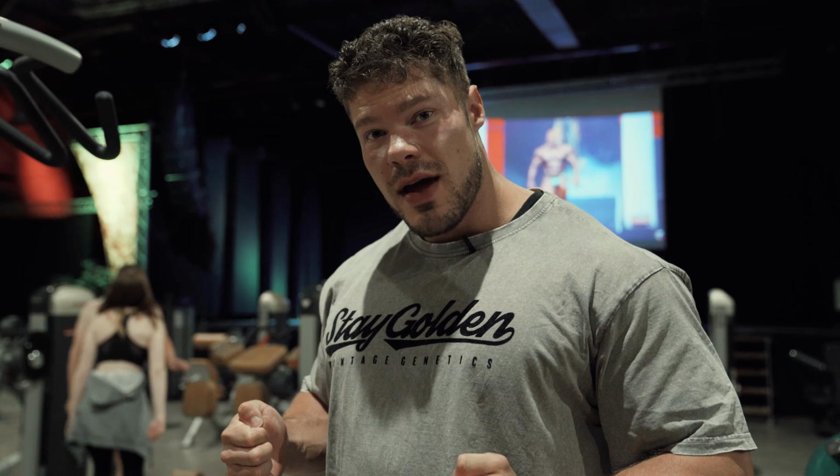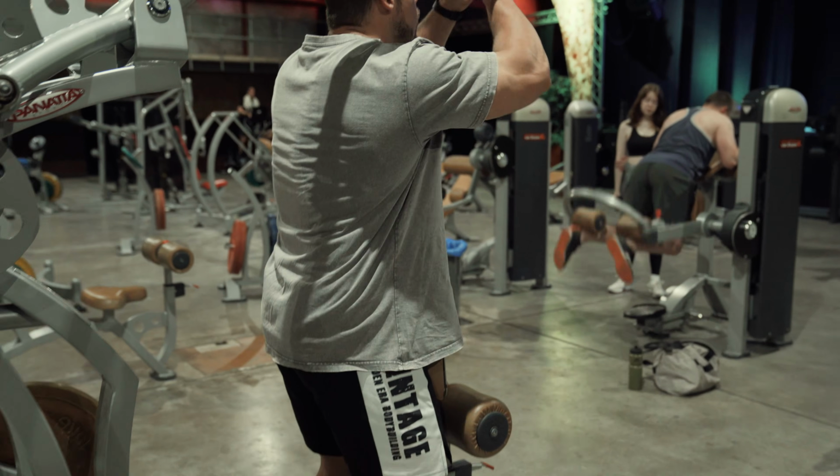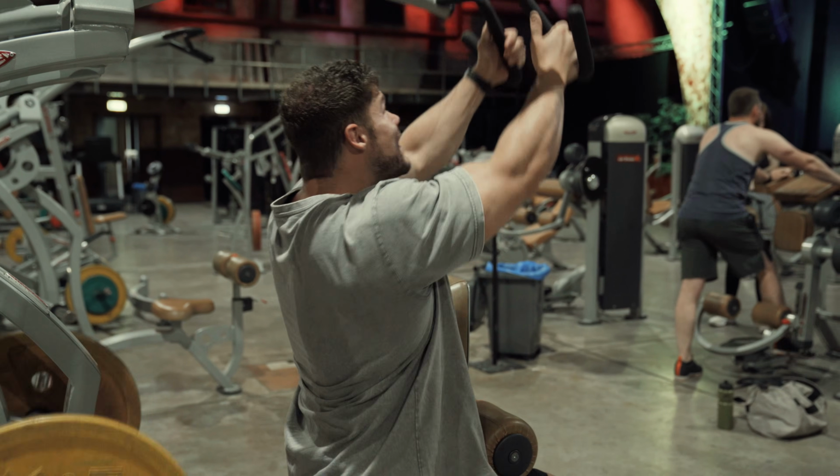So this is kind of a combination of a pull down and a high row, so let's get started and really work on the lats and the upper back thickness to get started on this back workout.